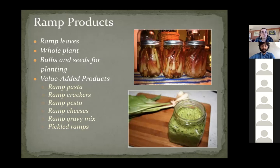There's a few local producers, Integration Acres, Chris Schmiel, he creates ramp products. He makes pasta, some crackers, some spreads and things like that. So really the opportunities are endless. And considering the fact that the ramp has a flavor that's similar to garlic and onion, if you think of all the ways that you could use garlic and onions, you can implement ramps in that same way.